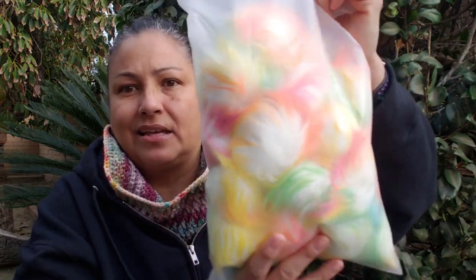Throw it in the wash because it's 100% acrylic, and I don't ruin the pom-pom. And there's, I think, 24 in here. Yeah, 24 different colored pom-poms.